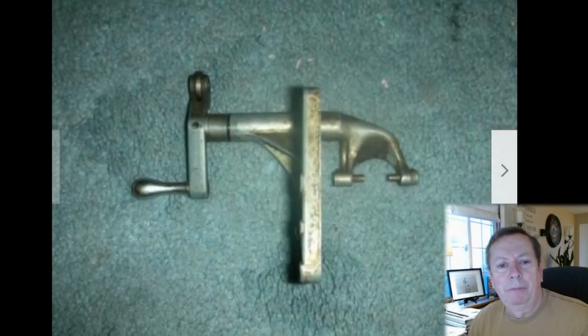First one right off the bat is a rare Atlas milling machine table feed gearbox cover, yoke, and handle. Pre-owned, $129.99 with a buy it now and $10.25 shipping. This is from a seller that we have talked about quite a bit before. He sells some new and used parts. Got good feedback and a lot of it.